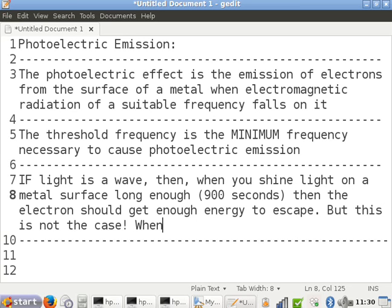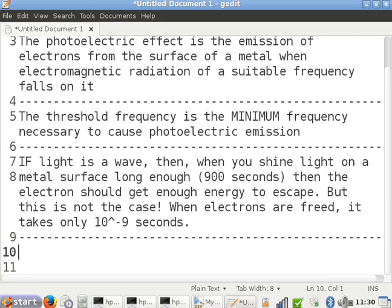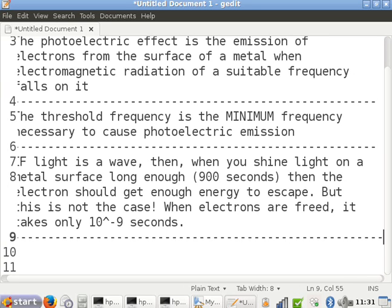Okay. When electrons are freed, it takes only 10 to the power of minus 9 seconds. So not only is it not what we expect, it's way different than we expect. Much less than a second to actually free them. Right, at any frequency? No, at the threshold frequency. So I'll just put that in as well. And this is only at a certain frequency.